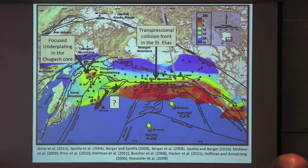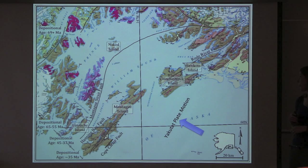So as Phil said, we had this one preliminary outlier age on southern Montague Island with a really young apatite helium age of 1.4 million years. And what made that an outlier is that the ages found in this region of the Prince William Sound were relatively old, more on the order of 15 to 20 million years. So that really is what focused us in on this study area.